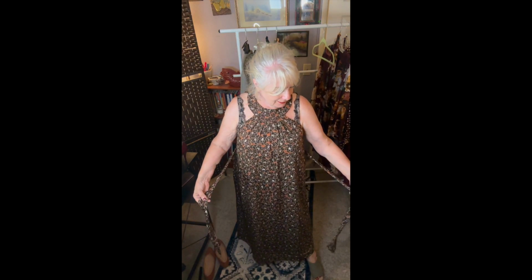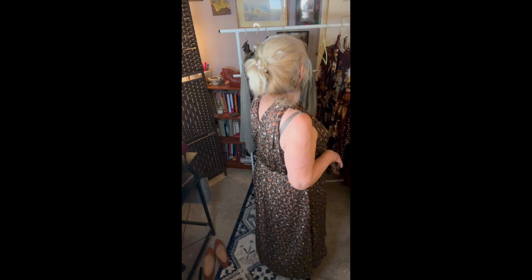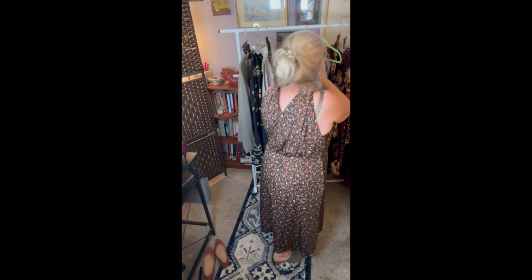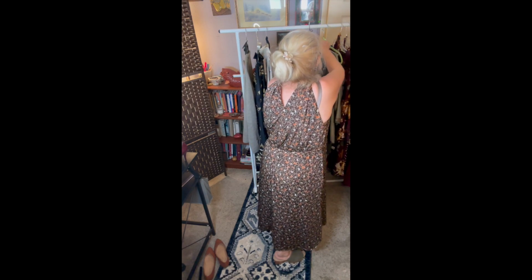I love chocolate brown. I love anything that is silky. And this is another 100% silk dress. I really love it. It's very big, it's very flowing, and it comes with this nice soft belt that I like. But this can be paired again with a different belt, a darker belt, to give more definition to the waist.